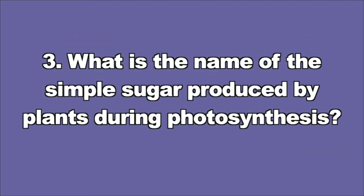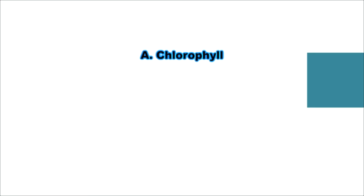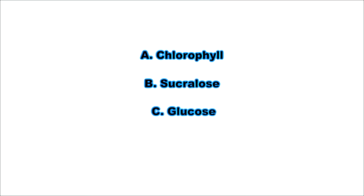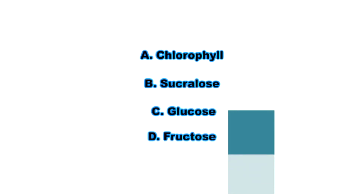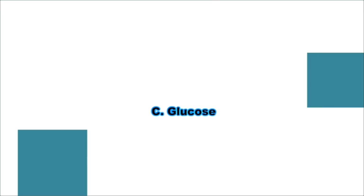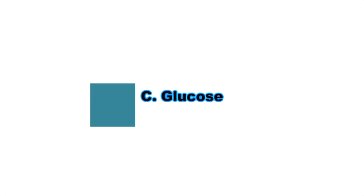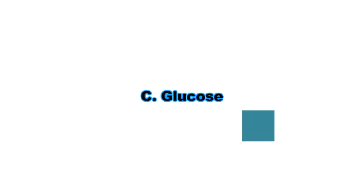Question 3. What is the name of the simple sugar produced by plants during photosynthesis? A. Chlorophyll. B. Sucralose. C. Glucose. D. Fructose. The correct answer is C. Glucose is the simple sugar produced by plants during photosynthesis.